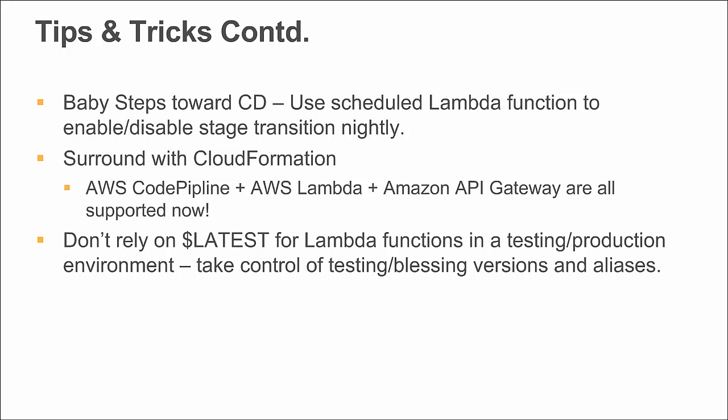And then finally, one concept that the Lambda service does give you out of the box is the ability to reference the latest version of your Lambda function. So if you invoke a Lambda function without providing an explicit version or without providing an explicit alias, we will always trigger the latest version of your function code that you've uploaded. For any applications that you're running in production or shared testing environment, I really encourage you to not rely on that. Take control, rather, of testing and blessing those function versions and having integrations with those blessed versions occur through explicit versions and aliases like we showed today.